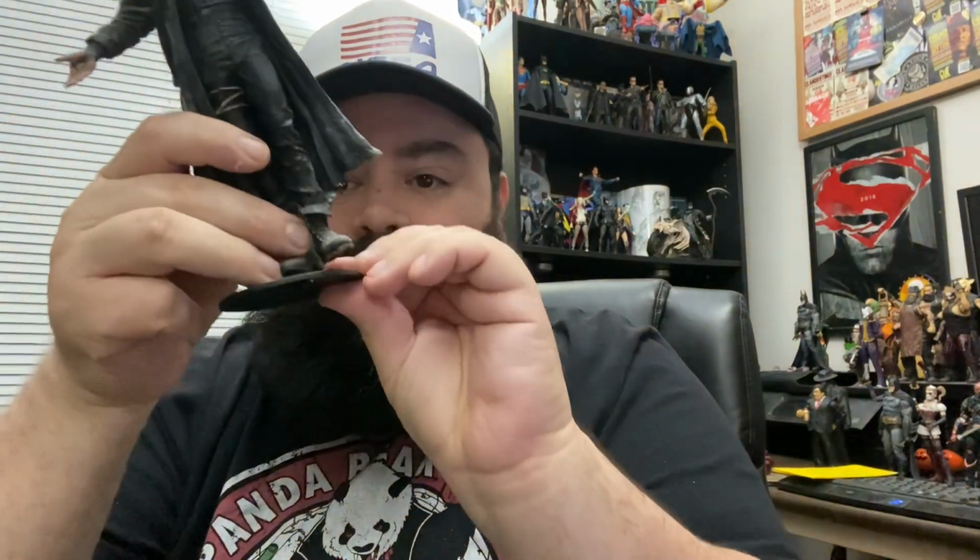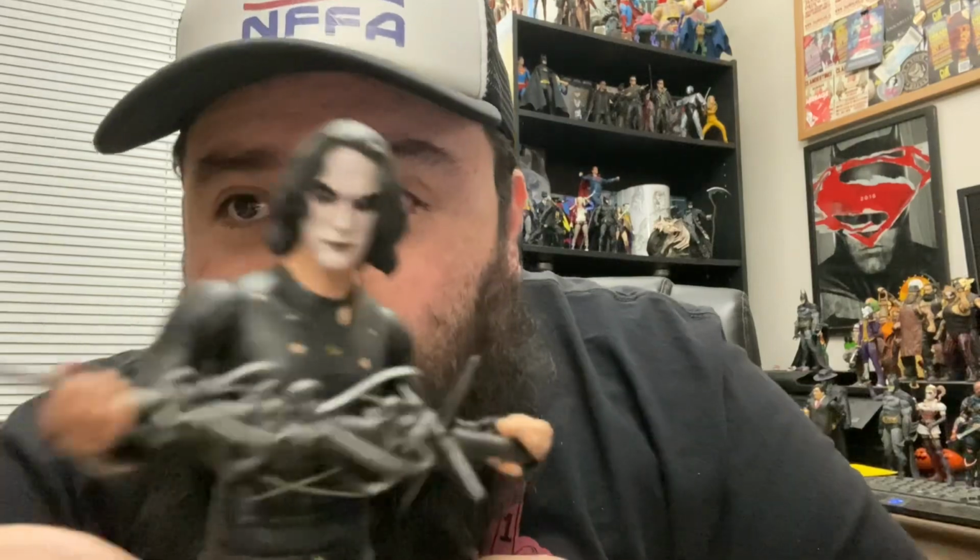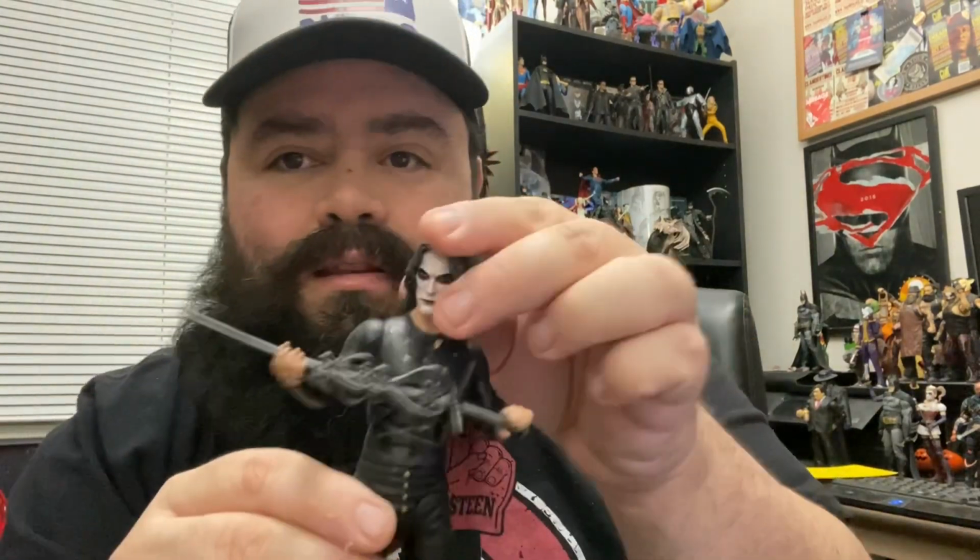So it's kind of bizarre that this figure came out, I think, in 2014. So this figure is like, what? 7 years old? No, it's got to be older than that. I think it's from like 2007. So this figure is like 14 years old, and it's still kind of better than this. And there's a lot more articulation, and I can kind of see Brandon Lee in there.